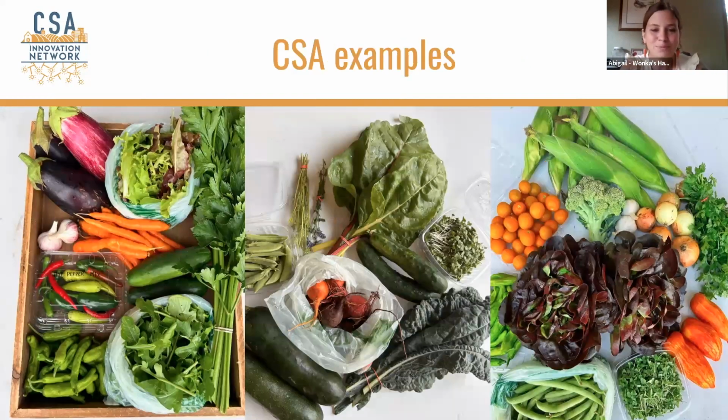Next, thank you. Here's just some pictures of what our CSA tends to look like. The one all the way to the left is a more recent one with the hot peppers. The one all the way to the right is middle of the summer tomato season, and then the spring one in the middle.